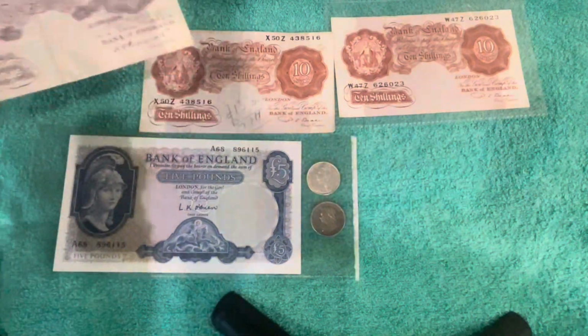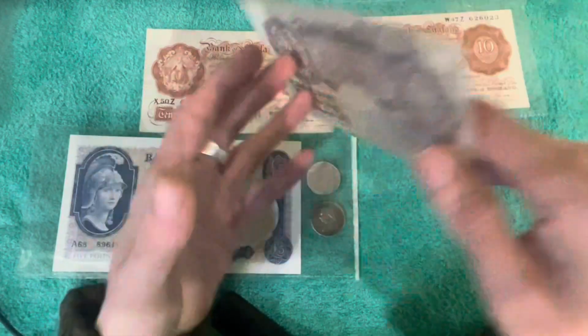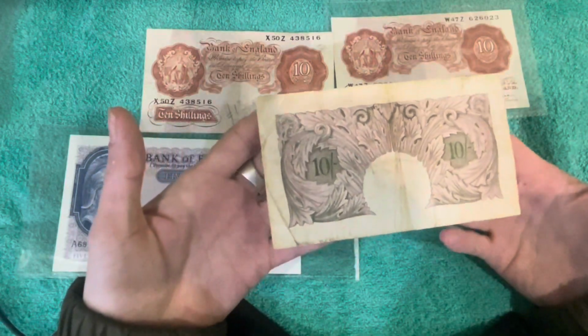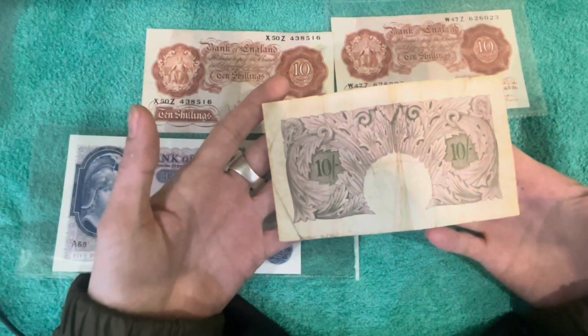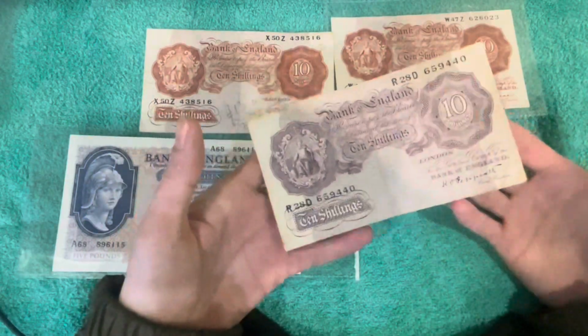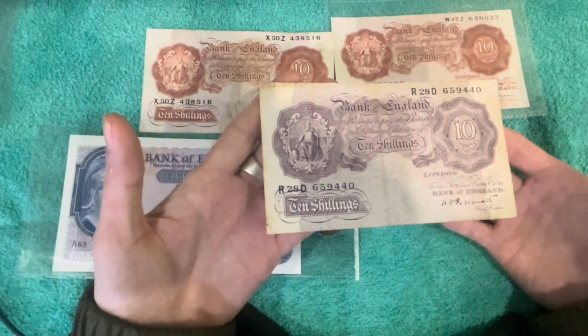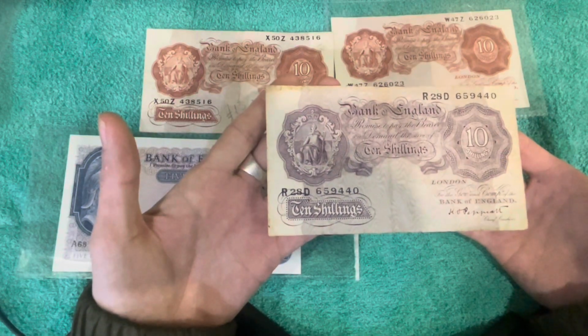So yeah, wartime issue, Peppiatt. The grade on this isn't the best, but as you can see, as you know, or you might not know, these were printed in World War II to stop forgeries, because the Germans were making a lot of forgeries in World War II.